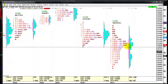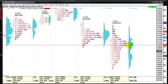So if we look at the market profile for tomorrow, we always want to know where our point of control, where our value area high, and our value area low is. Where did buyers come into the market? The S&P can be looked at not as a stock market, just as a supply-demand curve. When do buyers come in? When do sellers sell? And where is most of the action traded?